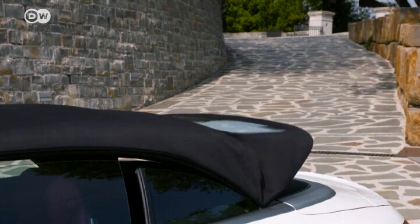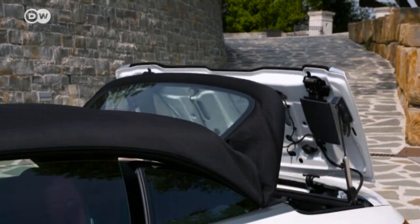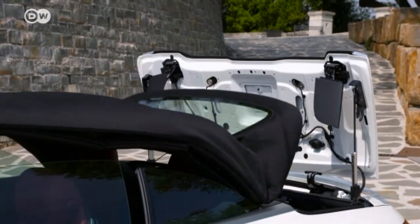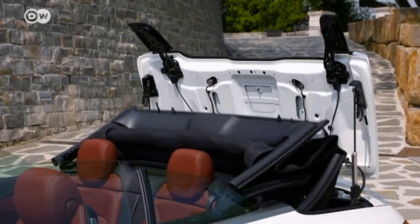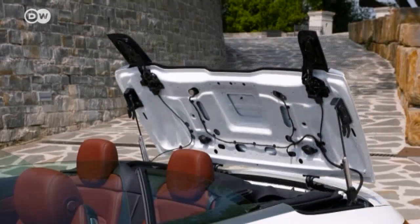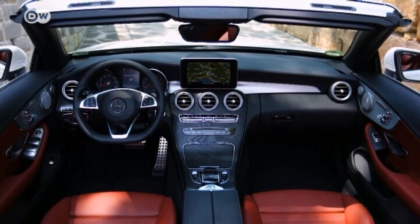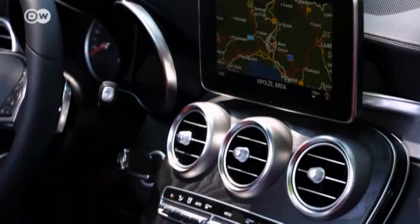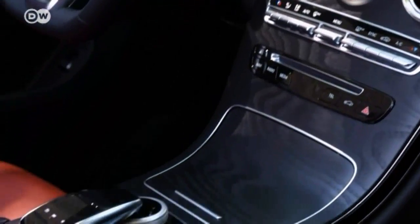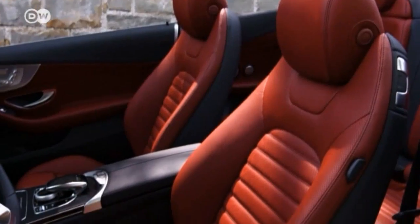When the rain has stopped, the fully automatic roof opens in fewer than 20 seconds, up to a speed of 50 kilometers an hour. Closing the roof takes the same amount of time. The convertible's instrument panel is identical to that in the other C-Class models. The interior's overall craftsmanship is top quality, in keeping with Mercedes standards.